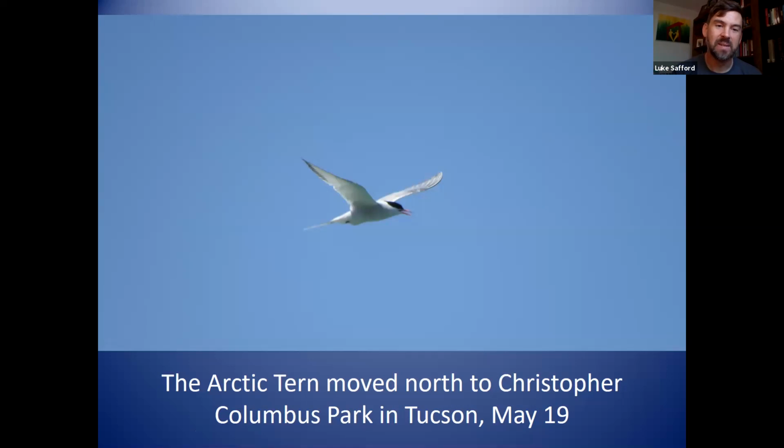That was on May 18th, and then the next morning, a bunch of people went back down to Canoa Ranch to try and find the Arctic Tern. Couldn't find it. Some of them came back up to Tucson and looked at some of the ponds up here. And Bob Perna, one of our volunteers who works at the Patton Center, went to Columbus Park and found this Arctic Tern, assuming that it's the same one that was at Canoa Ranch. And I know Sarah Ramsey, who's on the talk with us right now, also saw it at Christopher Columbus Park on May 19th. There's probably, as Tom points out, one of the most photographed Arctic Terns ever.